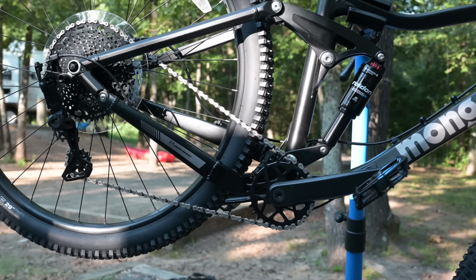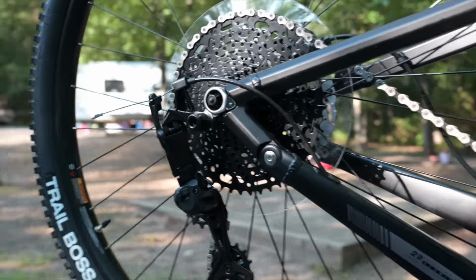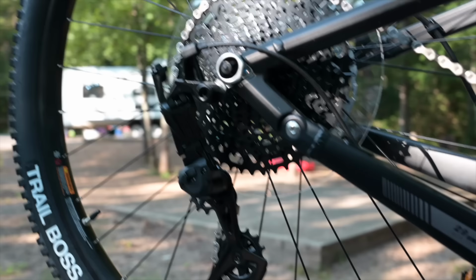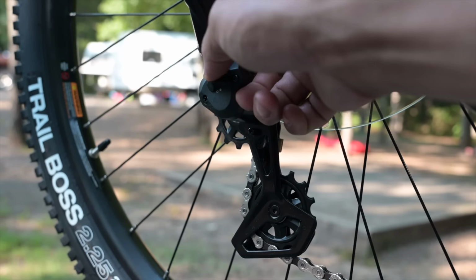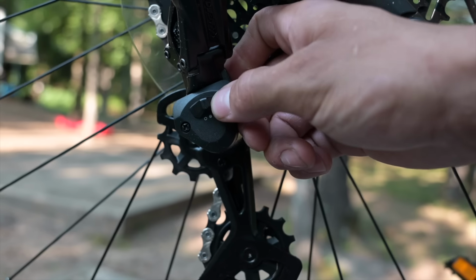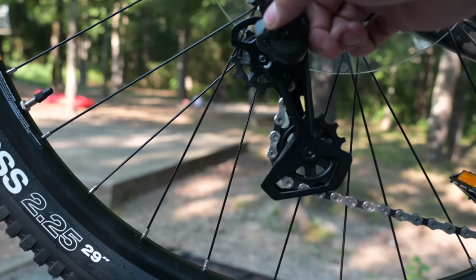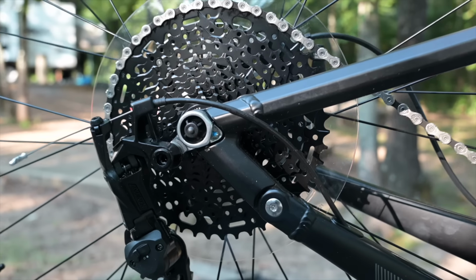So this groupset is a 1x10. We've got a 30-tooth round steel narrow wide chainring up front with 170 millimeter Promax crank arms. And then we have the Advent X by Microshift with the on and off clutch in the rear. And that massive cassette and even bigger dork disc is 11 to 48 tooth. All right, it's a massive dork disc, 11 to 48 tooth. So I can't wait to get this thing on the trails.